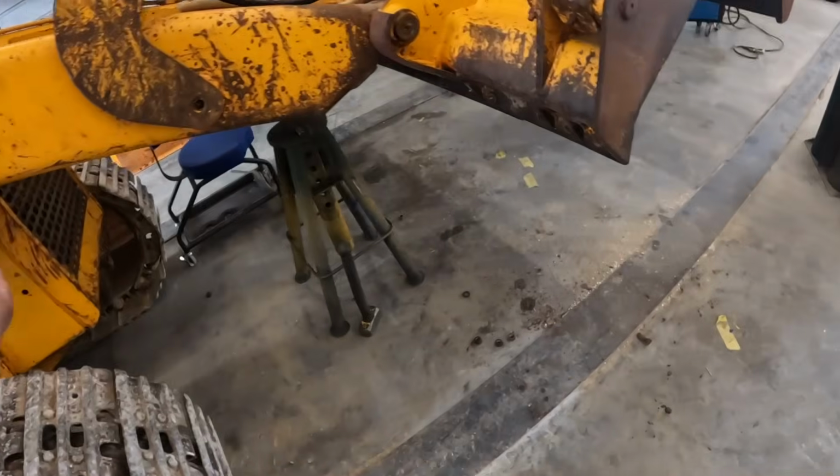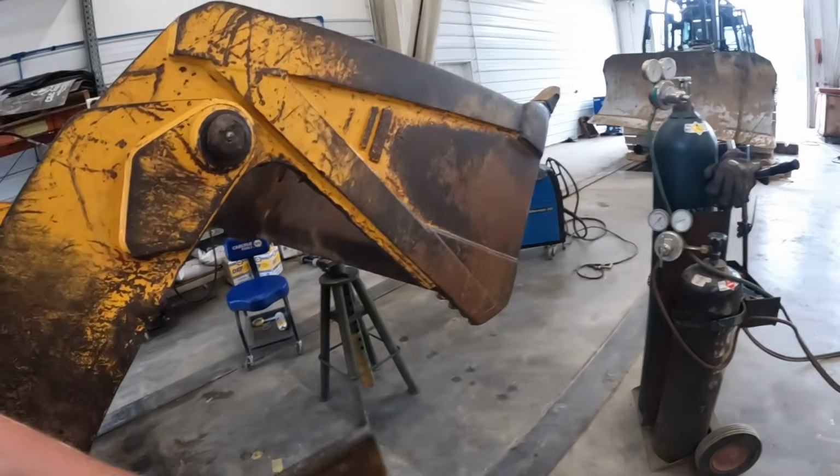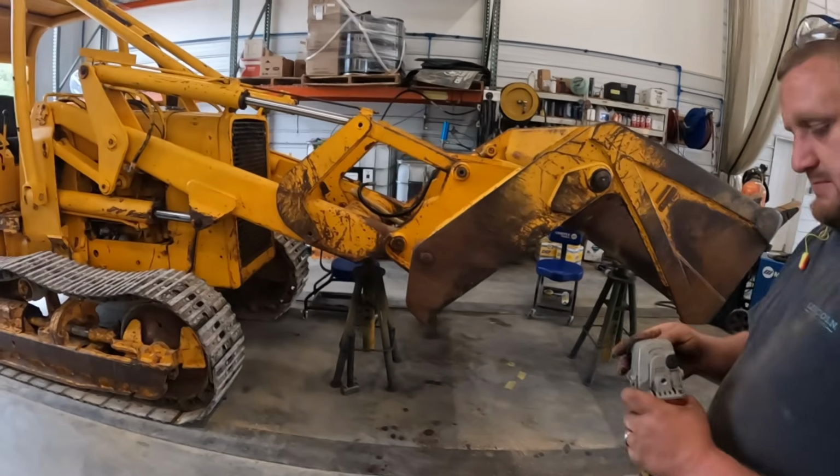So what we're going to do is flip these dudes over. Show you here. You can see how much more that's hanging down there. So that'll seal up nicely on that 4-in-1 bucket. I got some new bolts for it. So we're going to get those all flipped over. And she'll be like new, won't she?